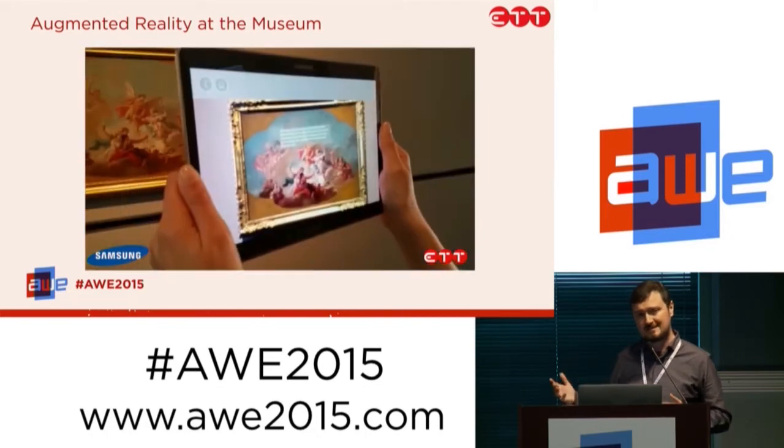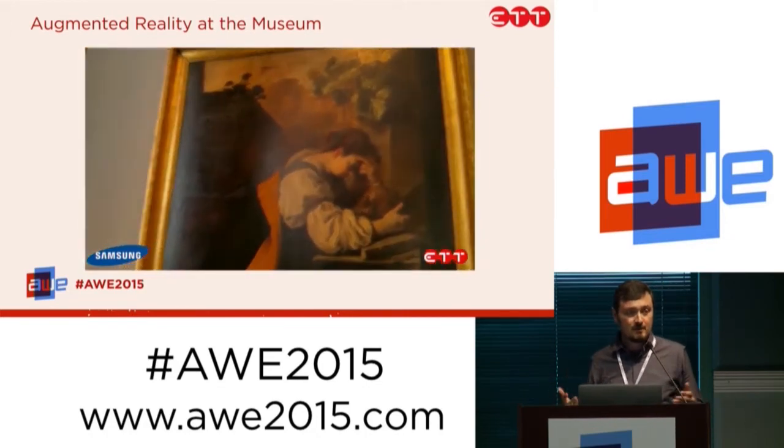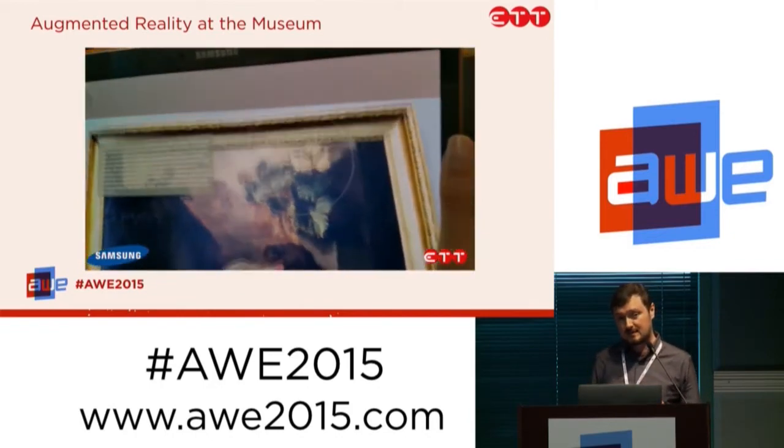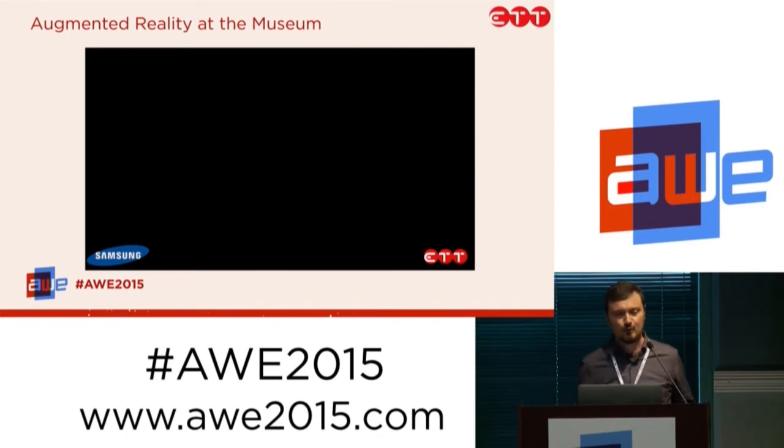These are all contents that are not so accessible. They never end in the visitor guide, and they are really interesting if they are given to the audience directly in front of the painting, so they can put away the tablet and then look at the painting with different eyes.